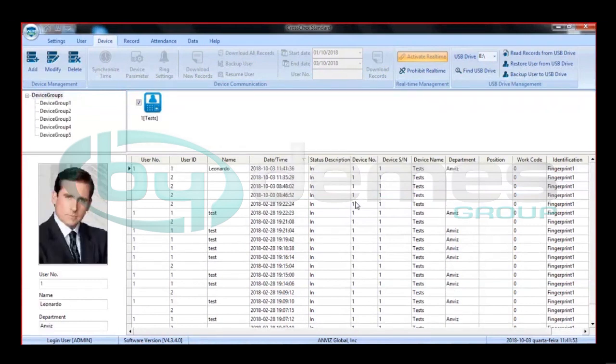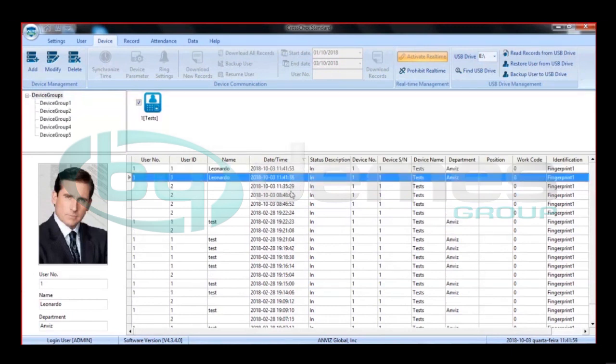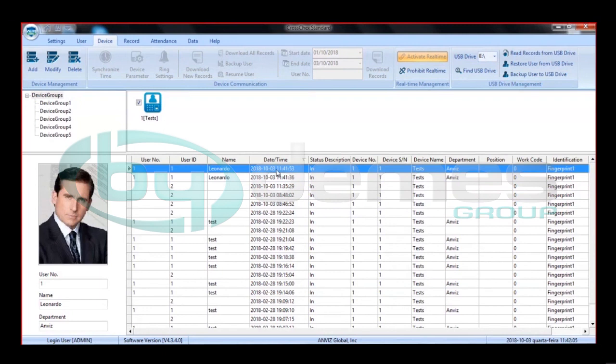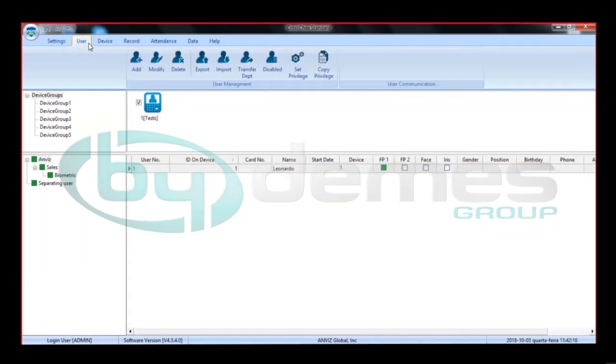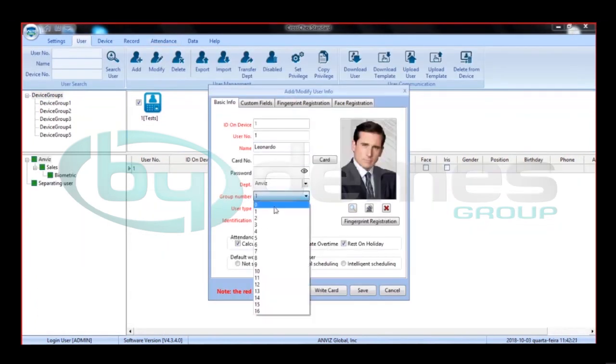11:41, 53 seconds. Now, this was the previous one. My picture, very handsome here. Thank you. My name, the date of the access, the department, the identification, all this information is here. And whether I open the door or not, sometimes I can just put the user as group 0 if he doesn't have permission to open the door, just for time attendance. And for user groups 2 to 16 is where I can set specific times for the access. For example, group number 2 will be able to access from Monday to Friday from 8 to 5 p.m.